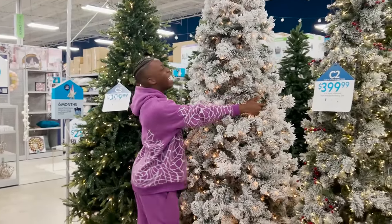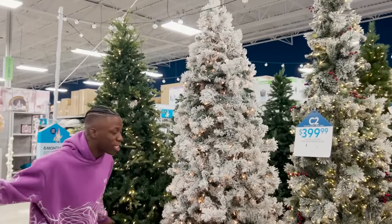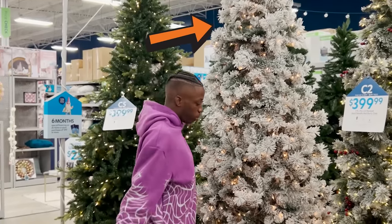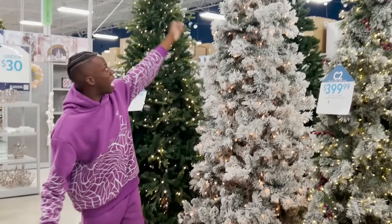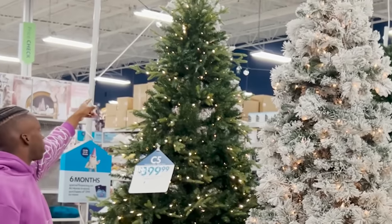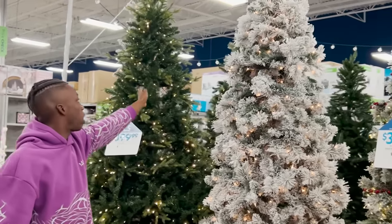So look what I found. I think we deserve a new Christmas tree. Spam the comments down below and let me know if y'all like this Christmas tree. I like it, so I think I'm gonna get this one right here. It was this one or this big one over here, but we can't get that one because it's too big for our house. So we're gonna get this one.